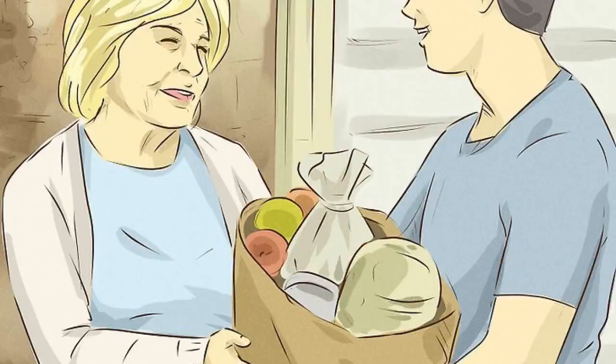Offer to help with chores and errands. As people age, it can become more difficult for them to manage day-to-day tasks like cooking, cleaning, and grocery shopping. Talk to your loved one about what you can do to help them meet these needs.